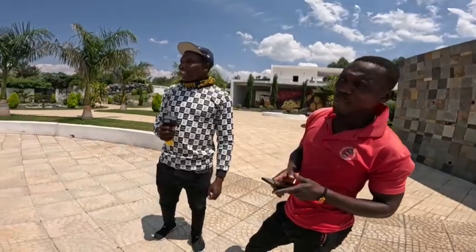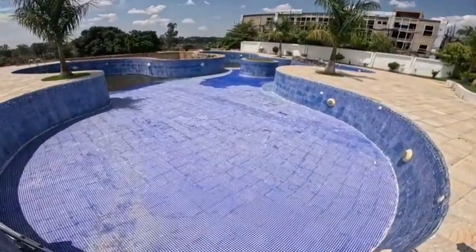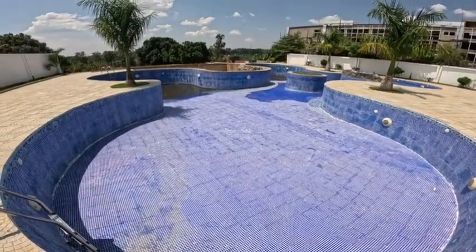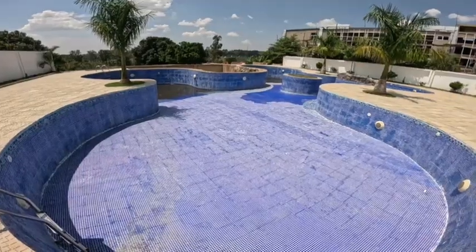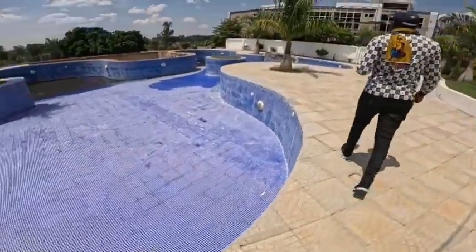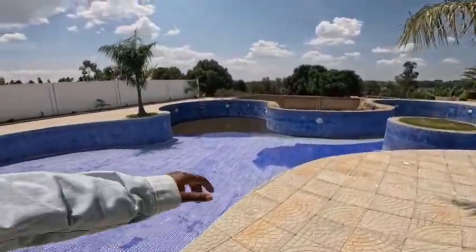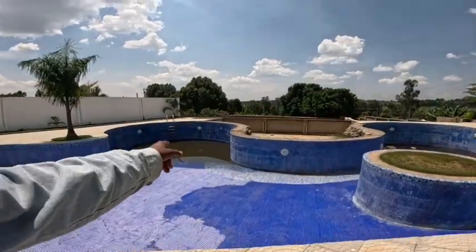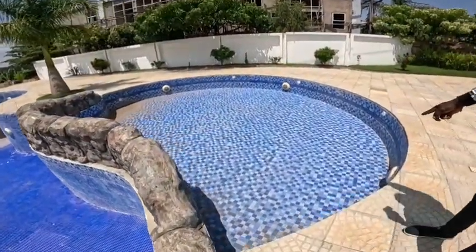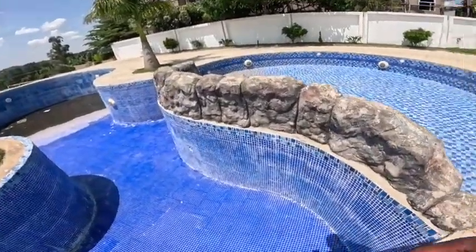About this pool here, you can see how it's happening. It means that we have different depths. Exactly. So from here we can just start. But this one can kill. That's why I'm talking about different sizes. This is 2 feet, for the children. But this one I cannot fit. No problem.